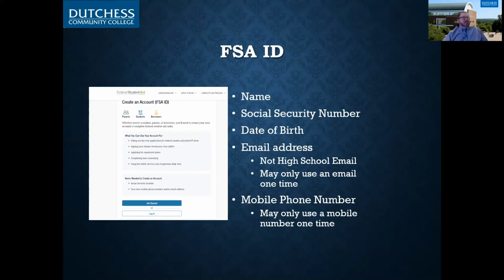We do run into situations where the parents are filling it out initially and they put their email address in for their student. And then later on, when they need their own email address for an FSA ID, they have to end up creating a new email account just specifically for that.